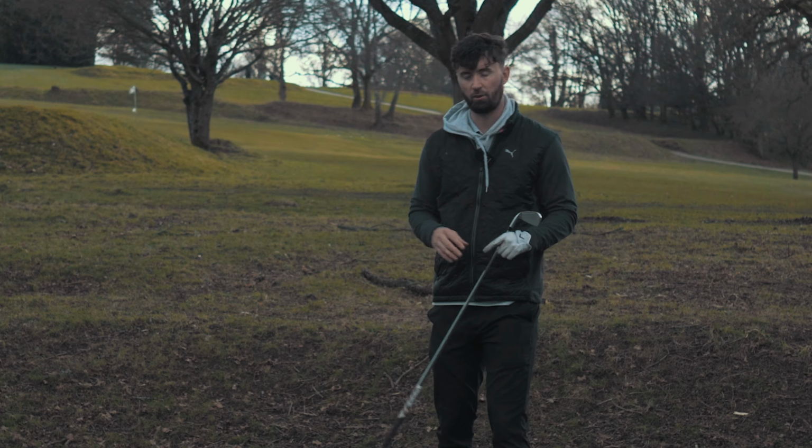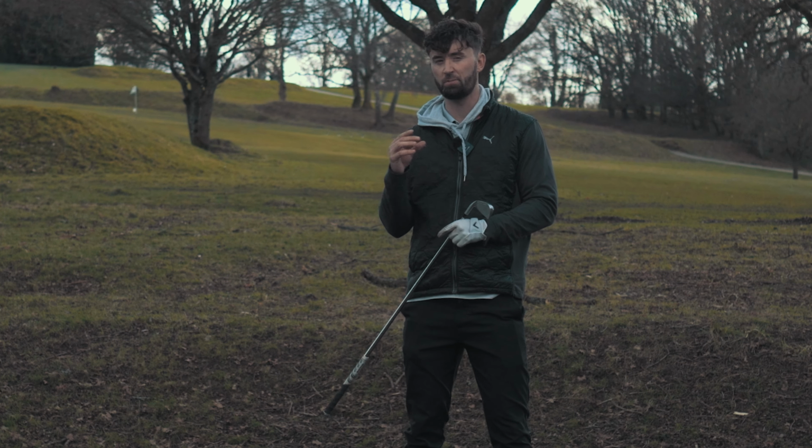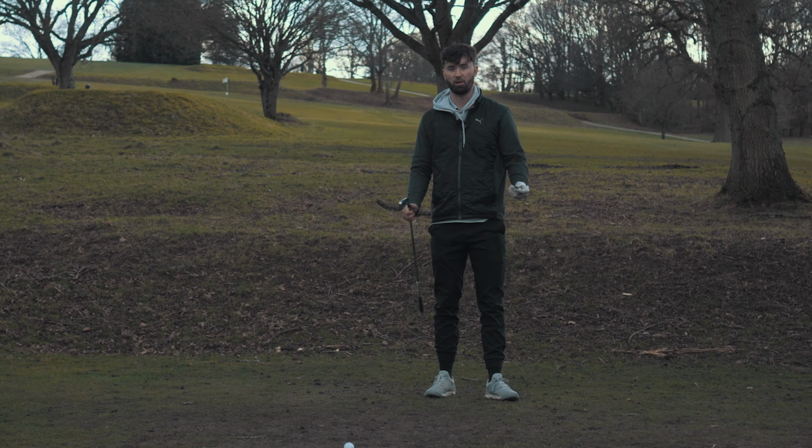If you guys aren't familiar with the Pro V1 and Pro V1X, I'm sure you are, but the Pro V1X is slightly firmer, slightly higher spin, higher launching, whereas the Pro V1 is slightly softer, but lower spin. This can pretty much fit anyone's game. I go for the Pro V1, but funnily enough, in this one, I'm leaning towards the Pro V1X, and I'll tell you why.